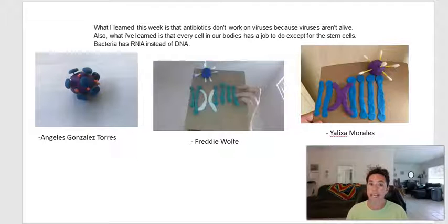Here we have Miss Angeles, Miss Freddie, and Miss Yalixa. Excellent job, ladies. They talked about how the virus contains something called RNA, not DNA, which our cells do. But that just allows them to replicate a little faster and take over our cells.